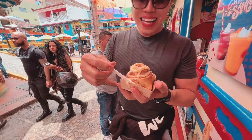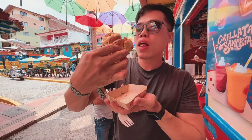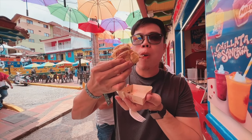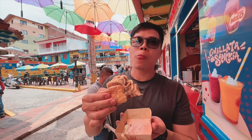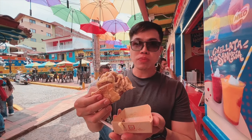It's a patigas. Can I just get it like this? So good. So sweet. Oh my god, this is the best cinnamon ever. Is it soft? It's soft.